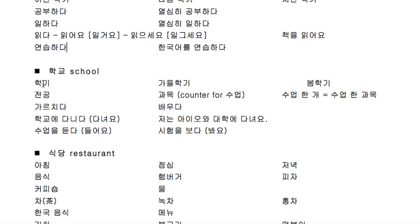학기, semester. 가을 학기, 봄 학기. So in America, we have fall semester and spring semester. But in Korea, we don't really say 가을 학기, 봄 학기. We say 1학기, 2학기. 1학기 is the first semester, 2학기 is the second semester.